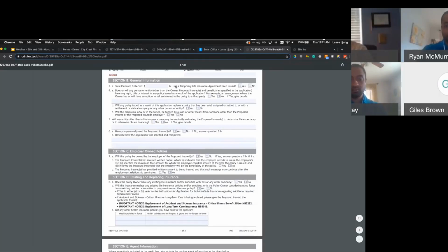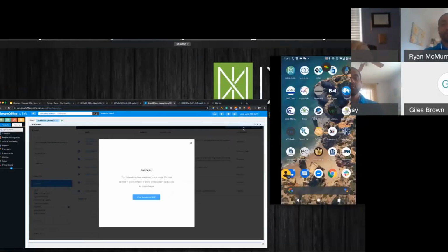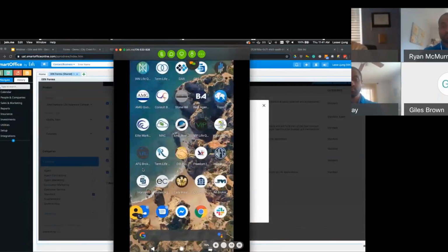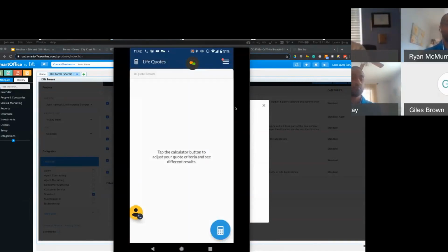And then last but not least, I want to show you guys our mobile app platform. So first of all, our mobile app platform is designed to be a tool for agents, but there is a consumer aspect to our mobile app. So let's say a consumer, inevitably when you put a free app in the App Store, consumers are going to come across it, right?